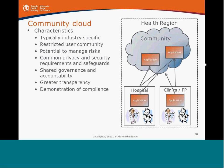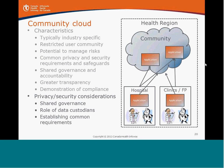So users are restricted. There is normally a shared governance and accountability structure associated with community clouds, and therefore allowing you greater transparency and the ability to manage privacy and security related risks. In the community cloud, another characteristic is that you would have common privacy and security requirements and safeguards. So this actually helps to ensure that risks are managed appropriately.